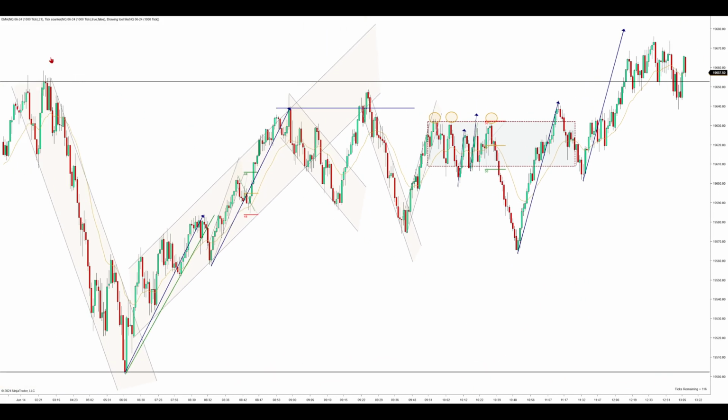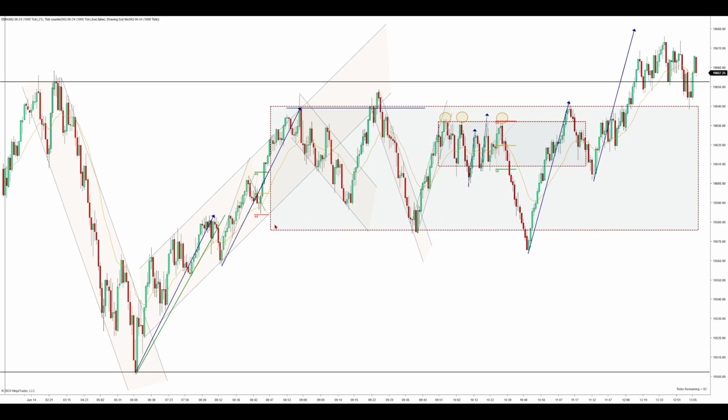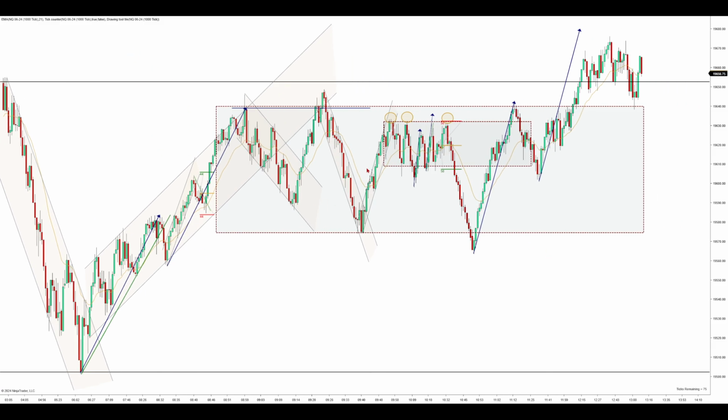So it does look like a bit of sideways action is forming, but it's not super clear with the lows because they're not completely consistent. But clearly, we have some sideways action. It's much clearer off these highs. And so we push on up here.